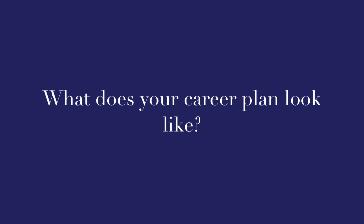What does your career plan look like? My personal career plan, since I mentioned that I'm also the founder of Alpha Arts: after I graduate, I think I will focus more on the platform I'm working on right now, because I do want more people to realize how important arts programs are. That's the top thing on my list. And after that, I do want to take a break from the art world.